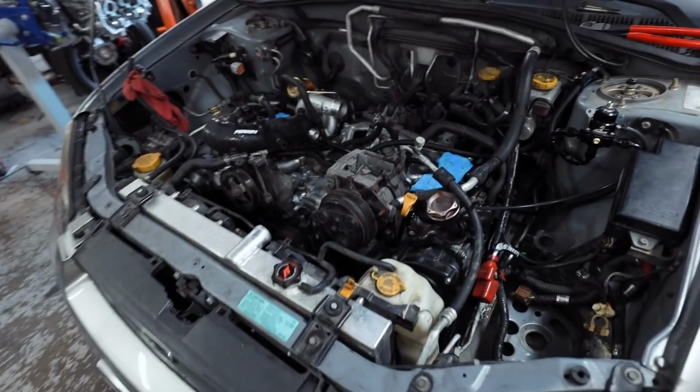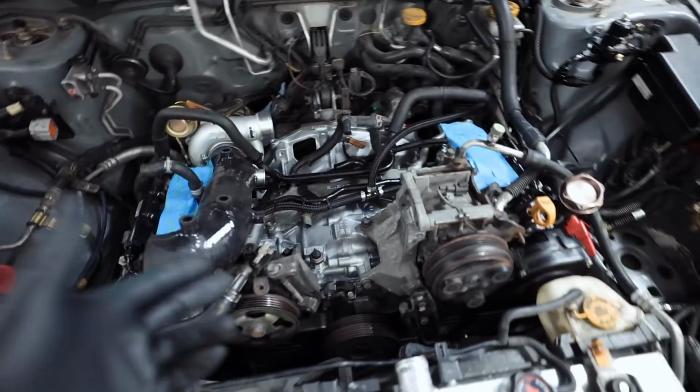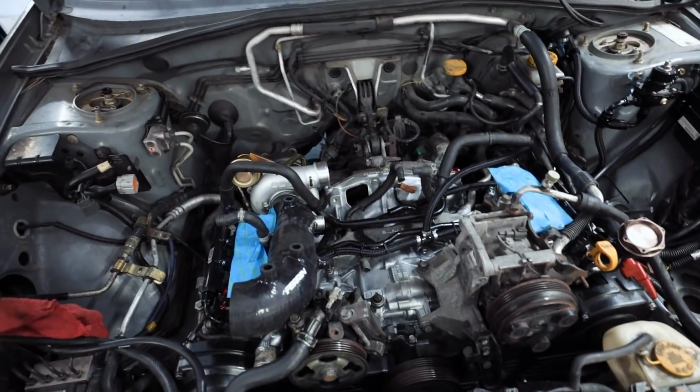They're like 400 bucks or so. So where I can save money for someone, I will. So let's get the engine harness wrapped back in here. Once the engine harness is in, we can get the intake manifold back on.